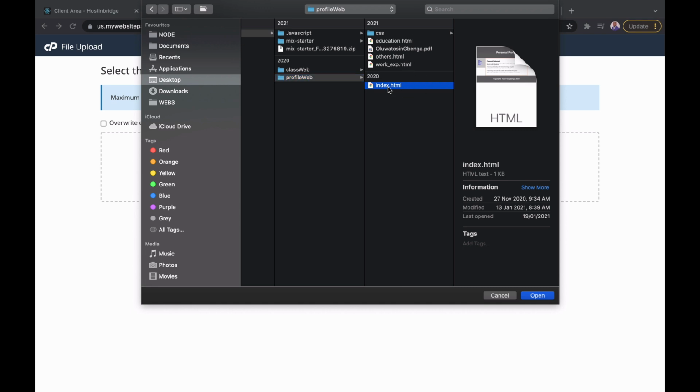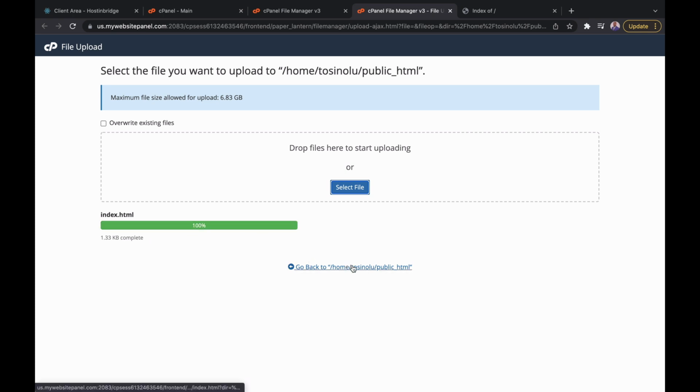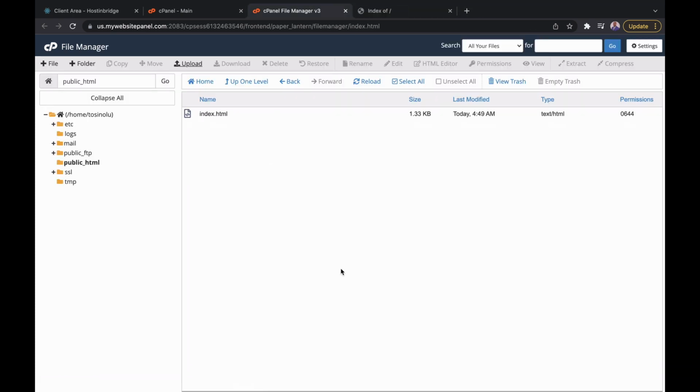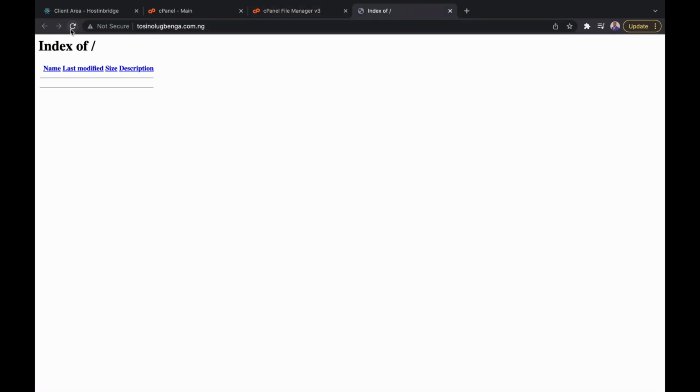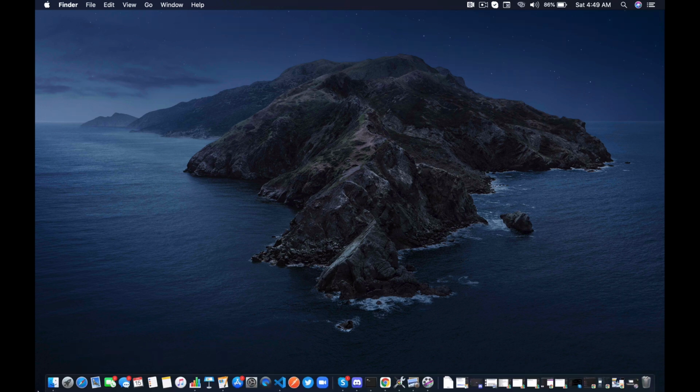So I'm going to first of all move index.html. I'll click open, and it automatically starts uploading. It is done, completed. Let me go back to home. I already have index.html inside the public file. If I come back here and refresh, beautiful, it already brought it.